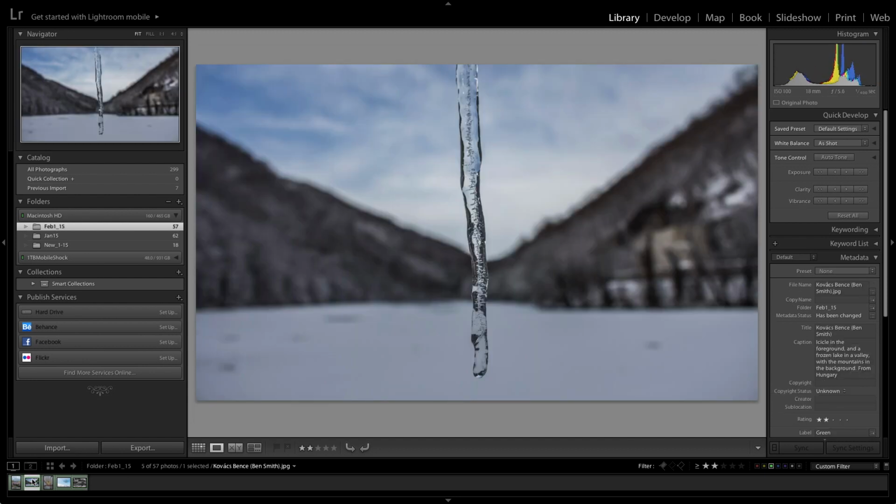But we're moving on to Kovacs, icicle in the foreground and a frozen lake in a valley with the mountains in the background, from Hungary. This actually looks like a place not too far from here. It looks like Indian Pond at Madame Cherie's. I bet nobody knows what you're talking about. They don't, but it kind of looks like it. There are some similarities there.